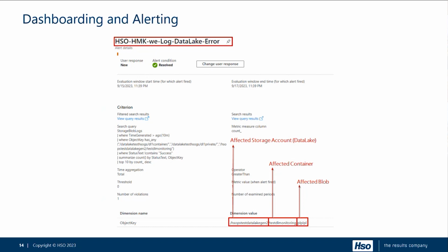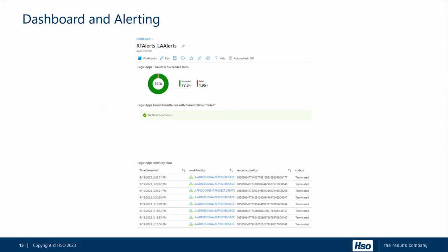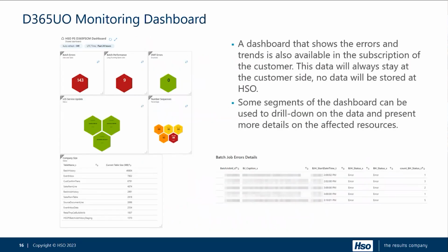On the next slide, there is another alert example, for a logic app. This, for example, is showing how many of the logic app runs ran into error or failed and how many were successful. And then you have the alerts created by each run, and what the status is, whether it was terminated or something else. And also a link to lead to the logic app. The next one will show a dashboard.